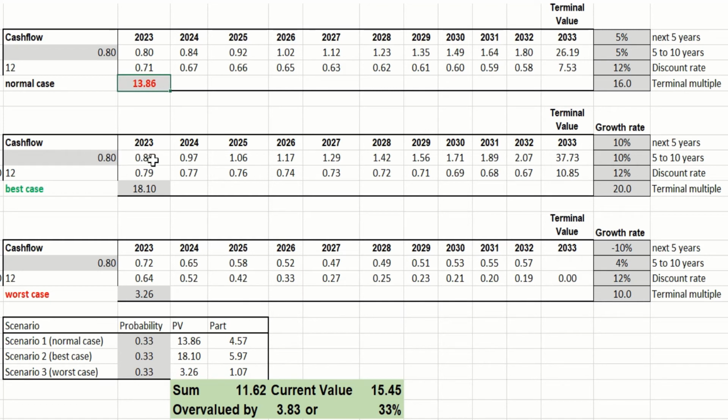In my best case scenario, I'm assuming the same free cash flow for 2022 and an increase of 10% to 2023 and a 10% increase of free cash flow in the next 9 years. I'm also assuming a 20 terminal multiple and the same discount rate of 12%. With this data, the company at present should be worth $18.10.